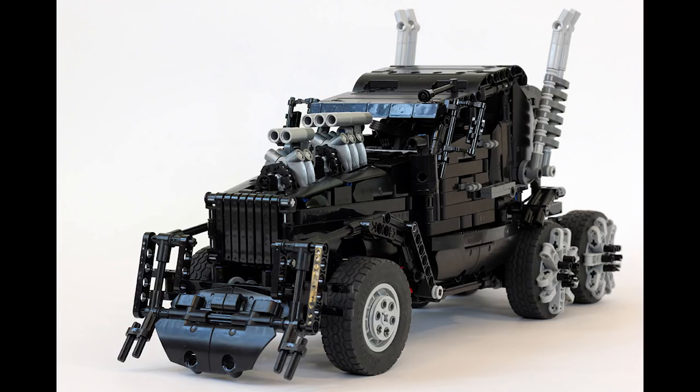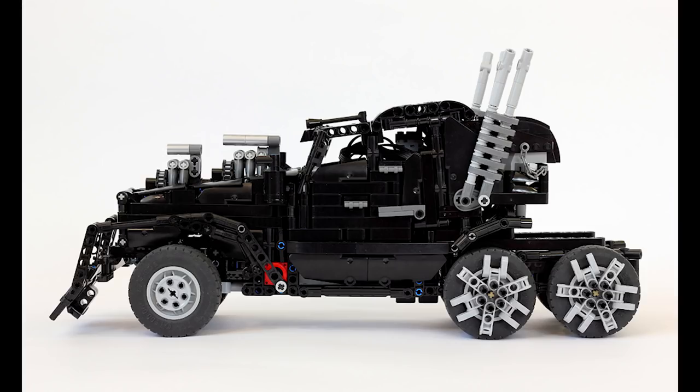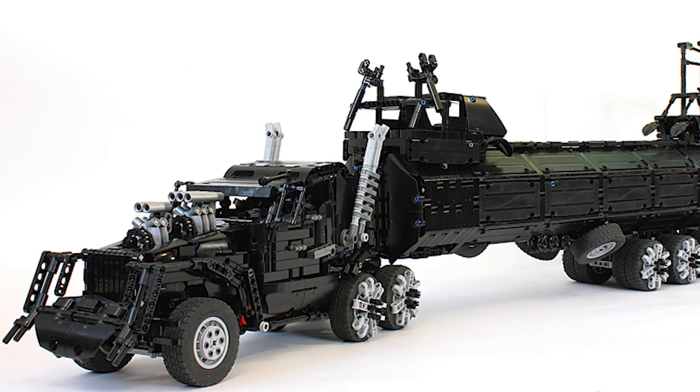Now, for build number four, I'm about to say something that I've heard people say all the time, but I've never said myself. This is something that I didn't know I wanted until I saw it, and this is the Mad Max War Rig, but it's done in Technic.